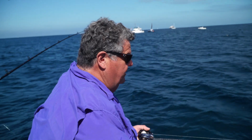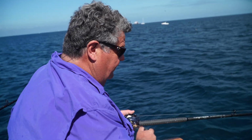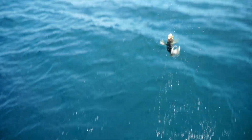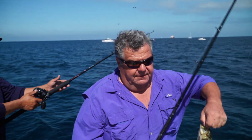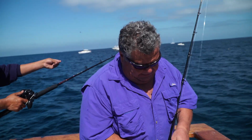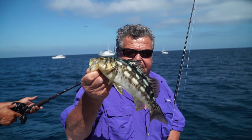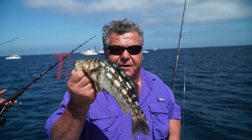Skipper made a move. We're right in front of the isthmus now. And I just got bit. Feels like a calico. See what it is. Here's color. There we go. Nice calico bass. Finally a legal bass. Got him on a fly line, little sardine. We started on the east, working our way west. We're right in front of the isthmus area, Bird Rock here, and let this one go.